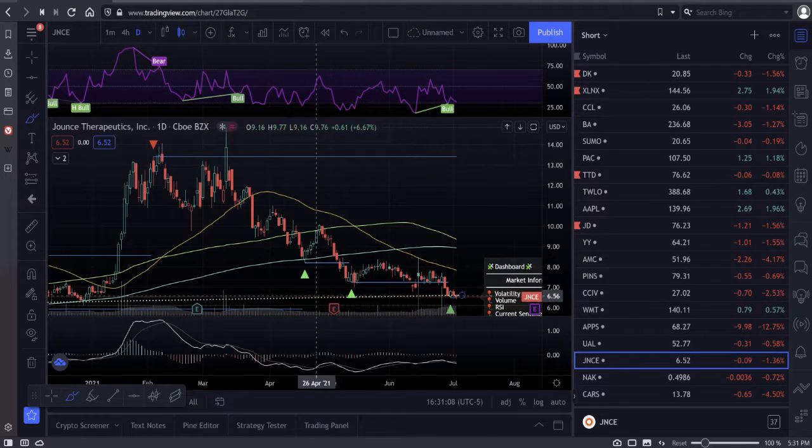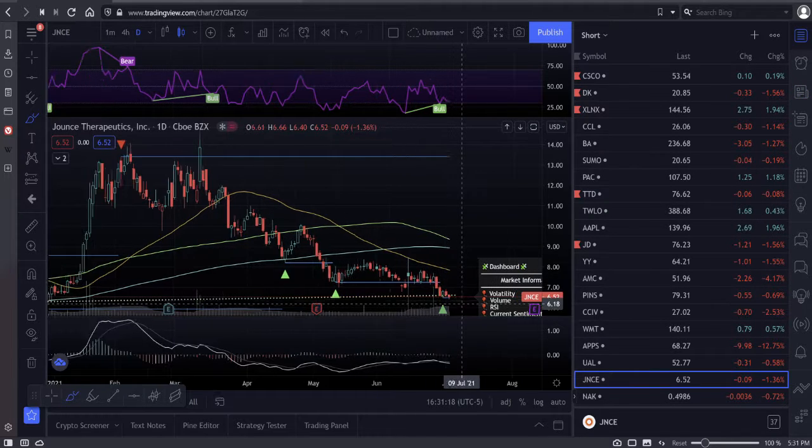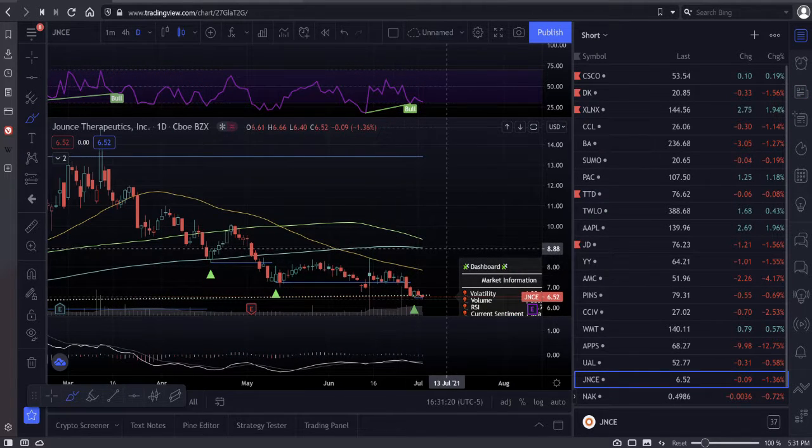JNCE, as you can see, we have some more support. It's a penny stock, which is kind of sketchy, and it's also a biotech stock. That's why it had some big upward moves over here. But then my algo did call a long here, so it's kind of like a double.